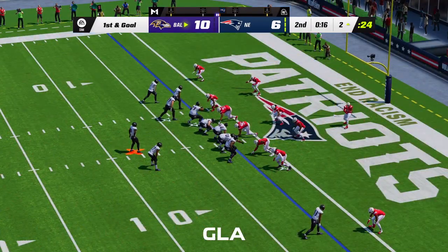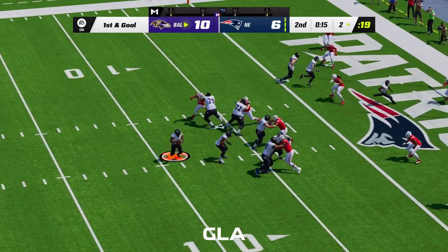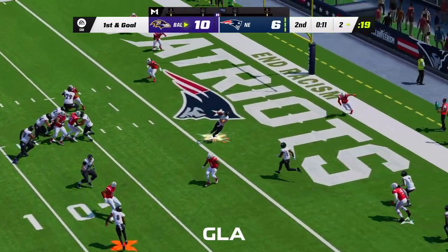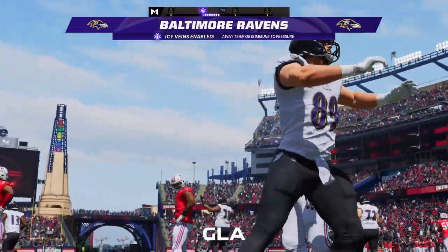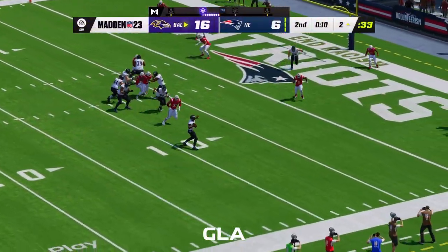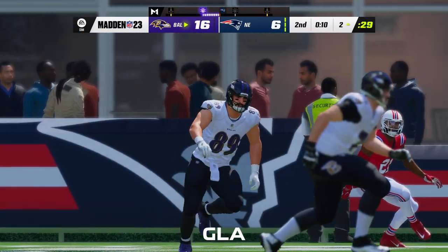Two big plays in succession. Not sure this D knows what hit him, but now they got to get ready. It's 1st and goal. Jackson now. Now he's flushed out and in for the Ravens touchdown. Mark Andrews in the final seconds of the first half. And the Ravens would extend their lead here just before halftime.